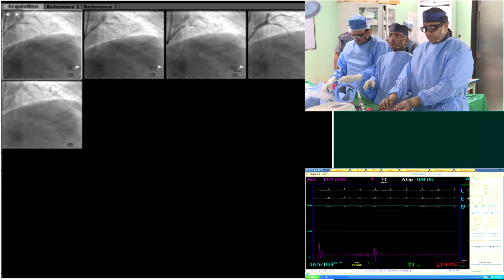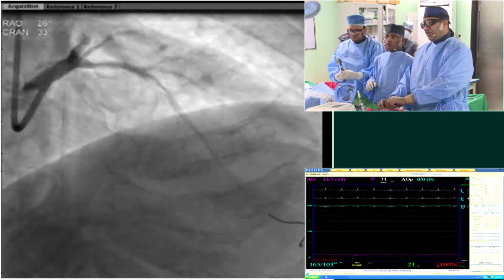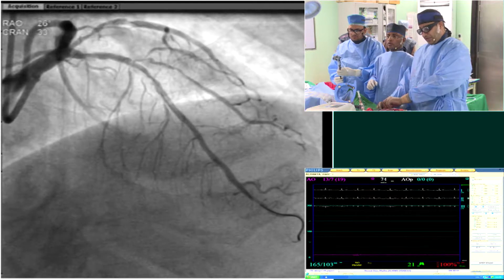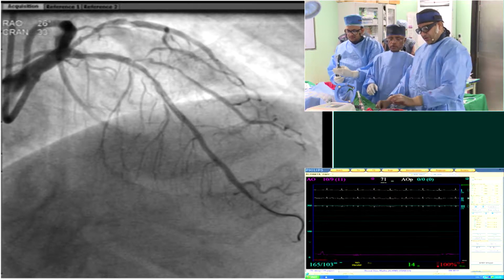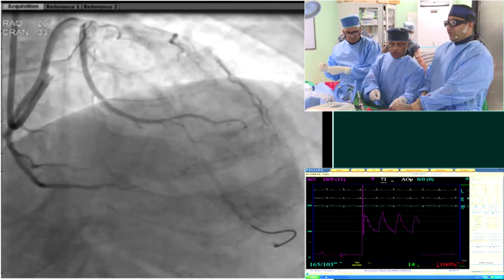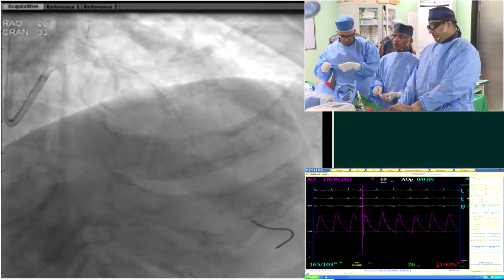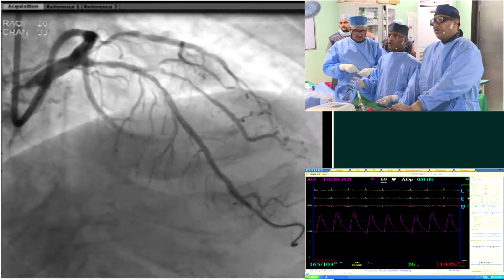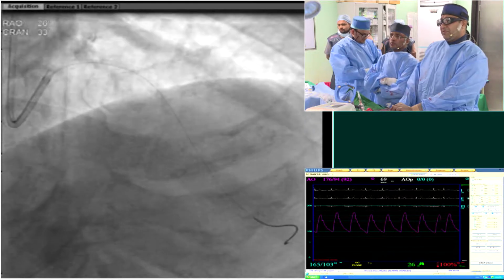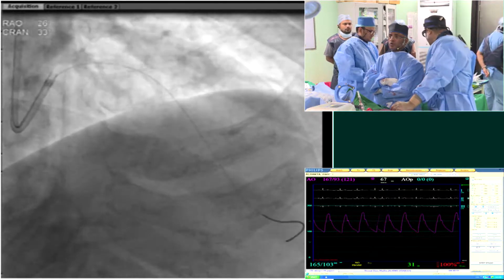How high pressure did you take the cutting balloon? We went to 12 atmospheres. Would you want to go higher than that? Because it's a very big balloon for that vessel. Would you take a 2.5 to say 16 atmospheres? I would consider taking a 3.0 non-compliant in the proximal vessel and taking that up to high pressure.